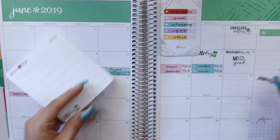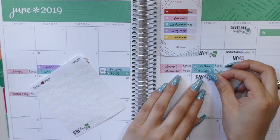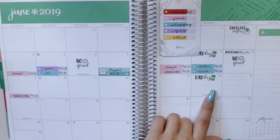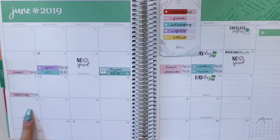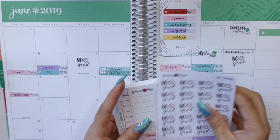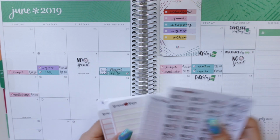So I have payday on, oh, I had on the 14th. I don't have any bills this week because the bill that I had I already paid off, which is great. Then let me go ahead and check all of these.